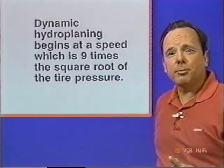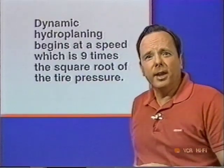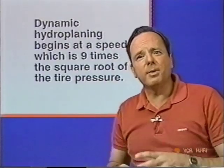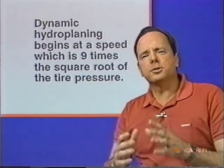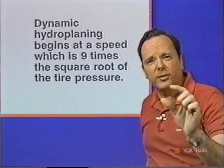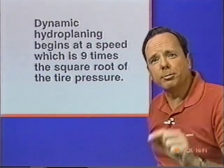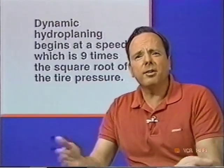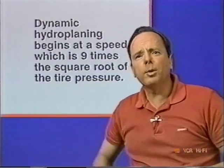Now, another rule of thumb we want to talk about is the speed for hydroplaning on an airplane. Incidentally, you might be interested to know there's actually three types of hydroplaning. One type is called viscous hydroplaning, and it's caused by the jelly-like properties of the water keeping the nose wheel from making contact with the runway. It occurs at very slow speeds, with a tiny film of water, about a thousandth of an inch. It's typically a problem in getting traction to make the turn off the runway after landing.